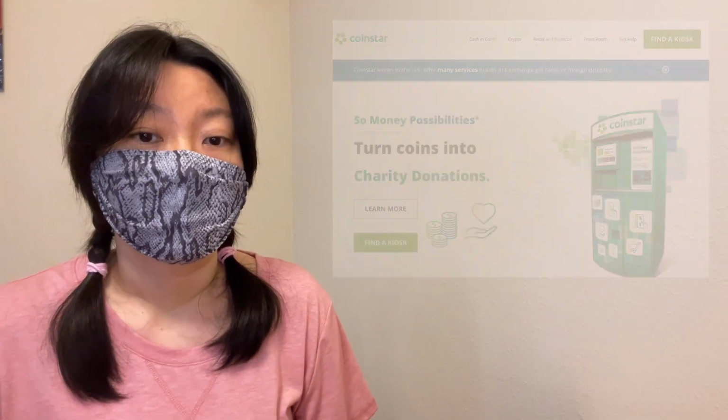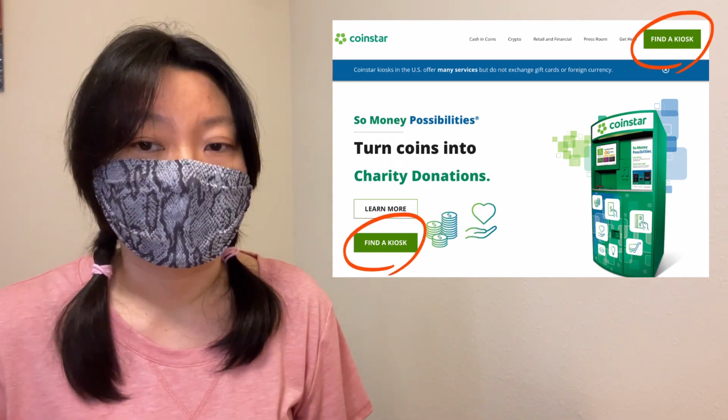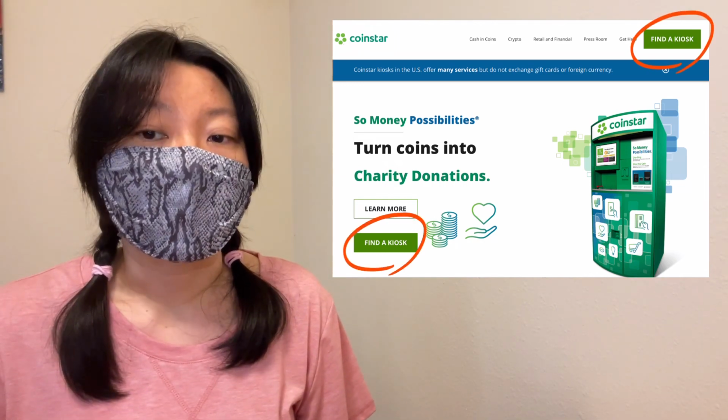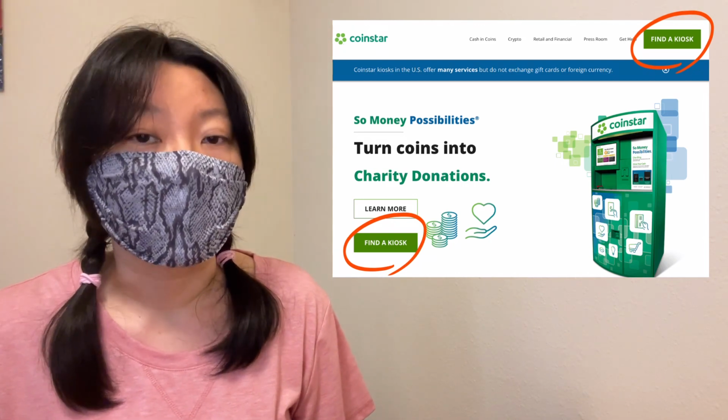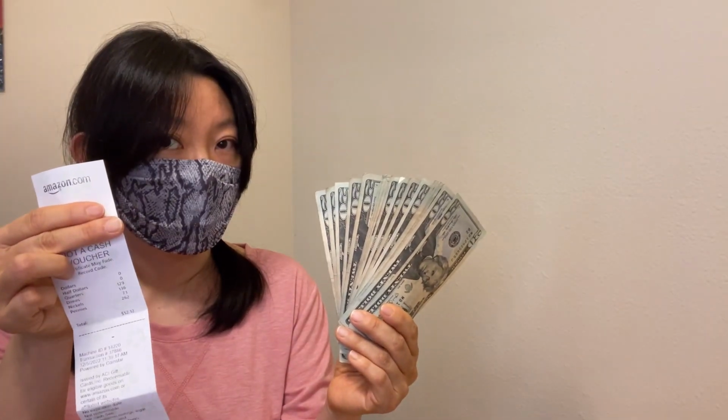The type of the eGift voucher is very different depending on the location. So please click the Find a Kiosk button on the Coinstar website. Read through and compare the kiosk details in your area. I think most of you will change to cash or eGift voucher.